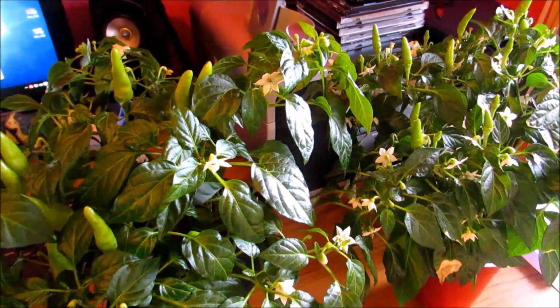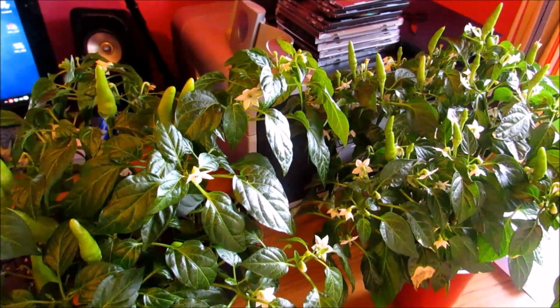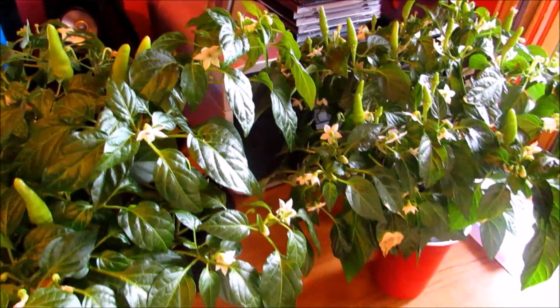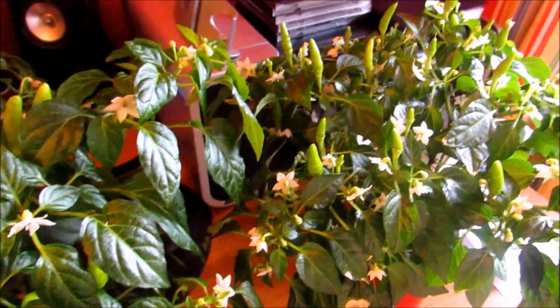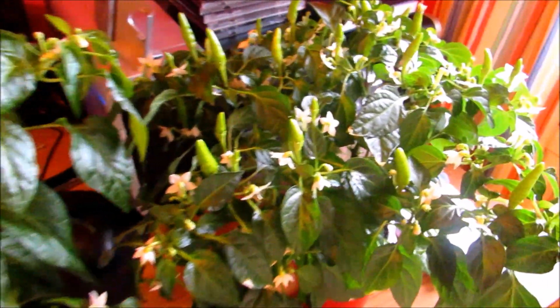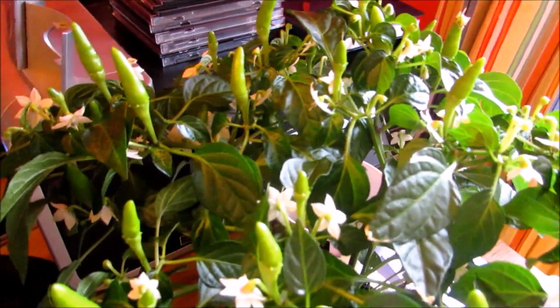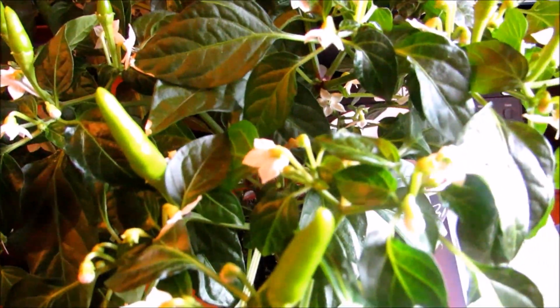Now, YouTubers, it's the 28th of January today, Thursday, and the pepper on the right is the one that I've been using the toothbrush on. And as you can see, there's plenty of peppers there. I don't know if you're picking this up properly, but there's loads of peppers on, and still loads of flowers.